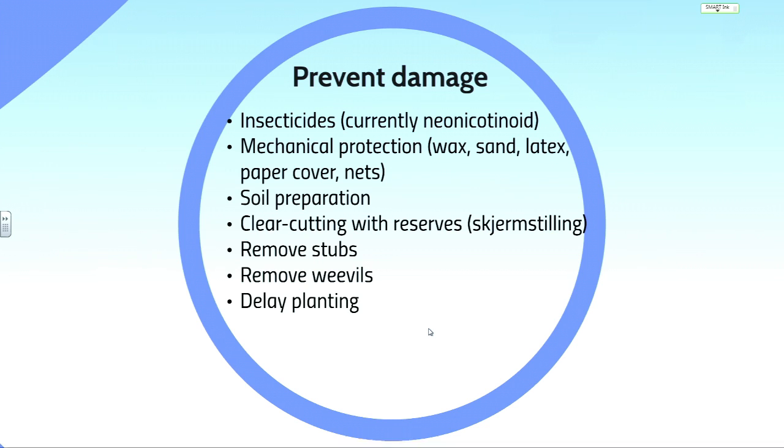But lately, mechanical protection methods have been developed, especially in Sweden, and they include covering the lower stem with wax, which is the method I'm working with. That is coming from a Norwegian company. And then there's a layer of sand on the outside of the stem. You can use a different method, including something like latex or paper cover, or even nets around the entire plant.